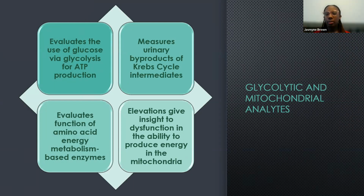So I always like to remind my clients that enzymes' main goal is to break down a substrate. So if that substrate's building up in your urine, that tells me that enzyme was not working properly for one reason or another, whether that be nutritional deficiency, increased metabolic demand from toxins or oxalates, or gut dysbiosis, or even a genetic issue. That's what I'm looking for here, those elevations telling me about enzyme dysfunction.